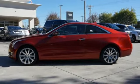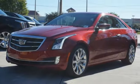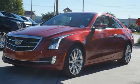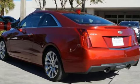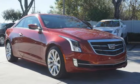Bluetooth wireless audio streaming. Dual zone climate control. Magnetic ride control automatic with driver control suspension management. Ultrasonic park assist. And V6 engine.